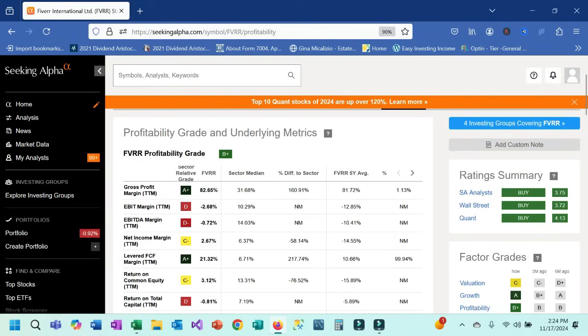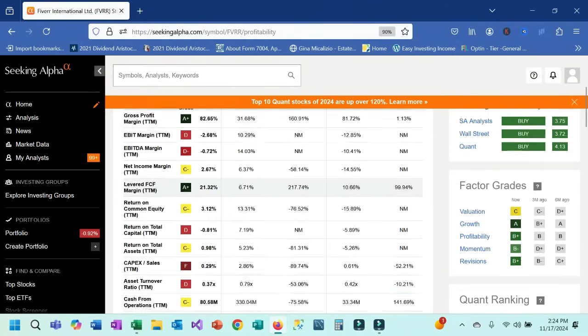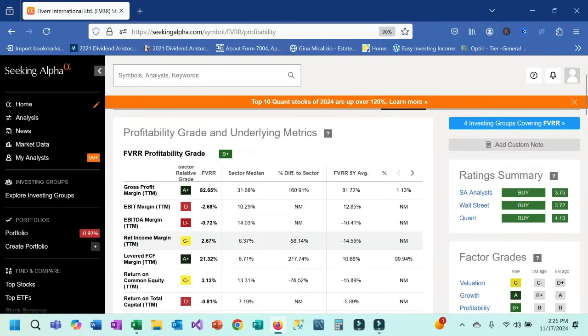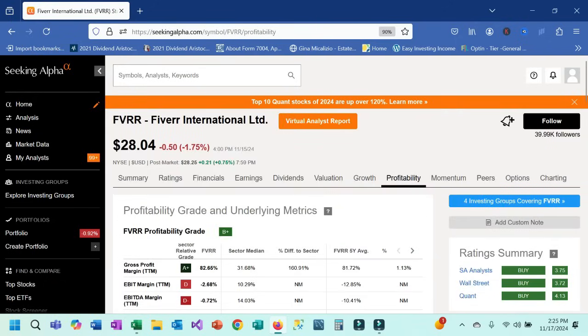And then profitability, it's good but not great. Their gross profit margin is good, but their profits aren't the best. So they're spending some good money. Their return on common equity is 3. Return on assets is just barely positive, and my guess is that'll improve. Like I said, they've only recently become profitable, in the last year or two.